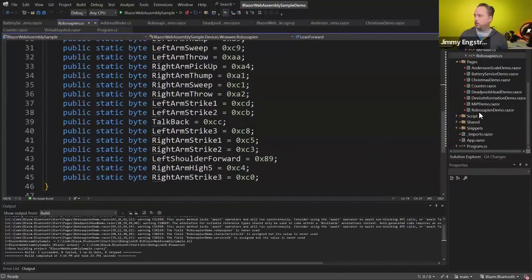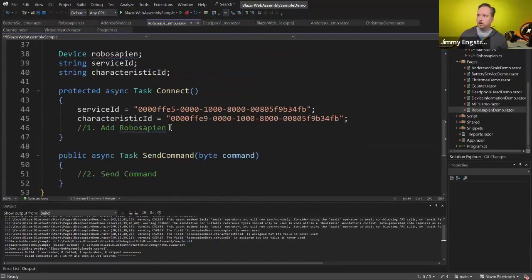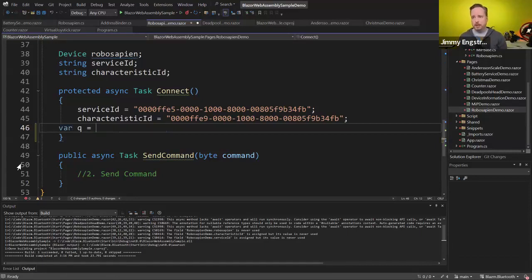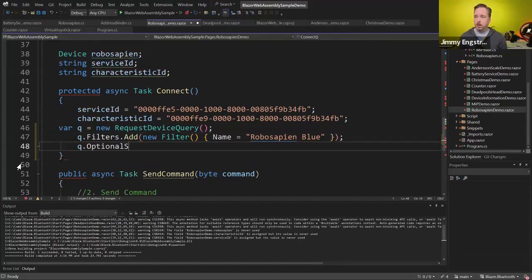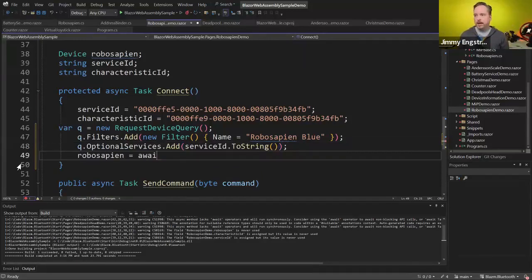And if we jump into the RoboSapien demo here, we need to add the RoboSapien to our project. Same thing here. We already have the service. We already have the characteristic. But in this case, we're going to do it a little bit different. We're going to request a device, and we're going to add a filter. So far, same. But in this case, we're going to say, I want the device with the name RoboSapien Blue. Cool. And in this case, we need to also add an optional service because RoboSapien Blue is the name of the device. It doesn't tell me what service I want to access. So I also need to tell the browser, in this case, what service I want to access. And then I can say, request that device of that type.